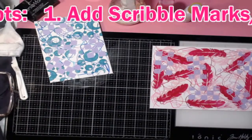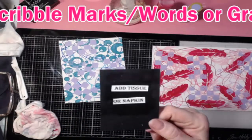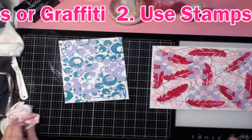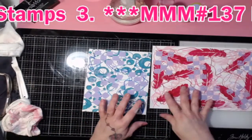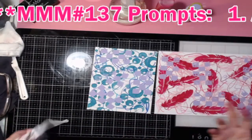All right, I'm going to pick the next card. Add tissue or napkin. So if you have some tissue paper that's either got pattern to it or just color to it, you can take pieces of it and collage it down on top. Or a napkin, same thing.